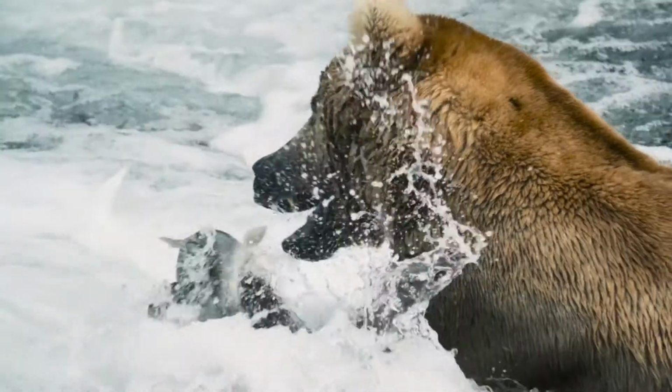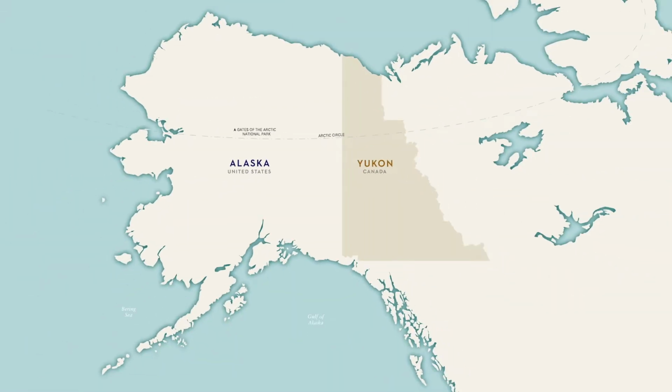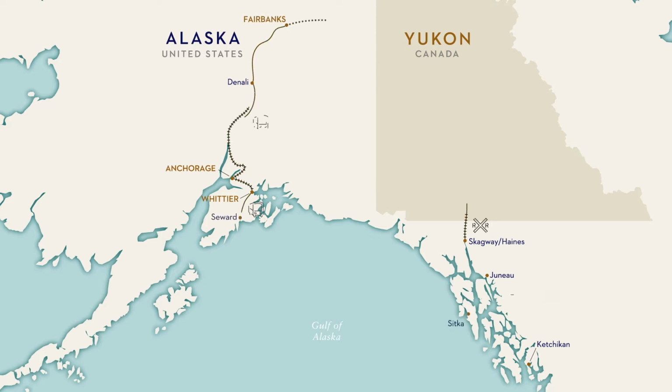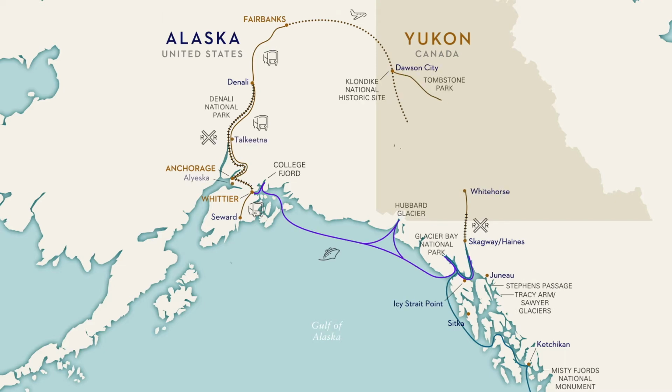It's a place of superlative natural beauty, and it's really, really big. While others connect the dots between a few of Alaska's iconic highlights, Holland America Line has customized more than a dozen land and sea journeys to give our guests the opportunity to find their perfect balance of both the must-see and the seldom-seen wonders of this incredible destination.